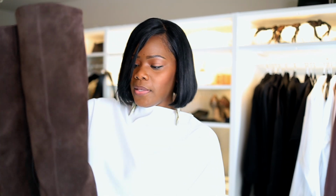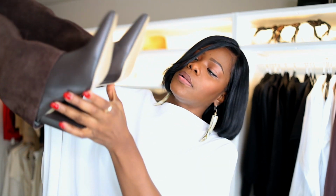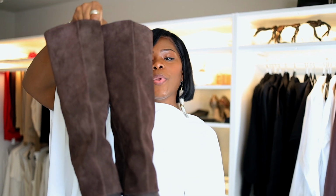And I'm going to get into my boots really quick. So let me grab a couple of pair and show you. So brown and suede, and just suede in general, is in. And I have these beautiful boots from, I think these are Mark Fisher. Nope, these are Charles David. And these are suede. These are real suede, girls.